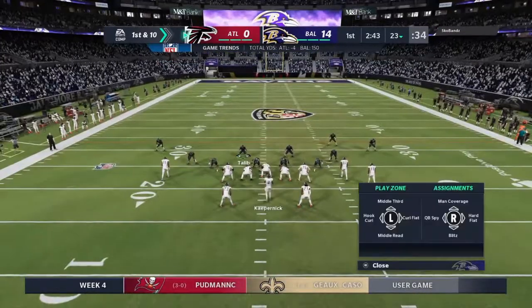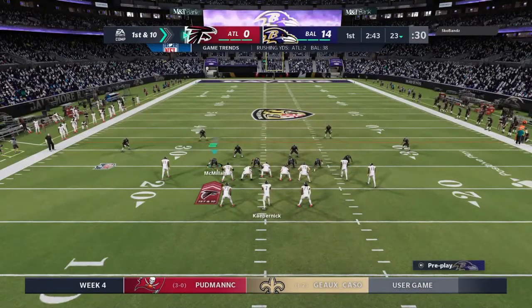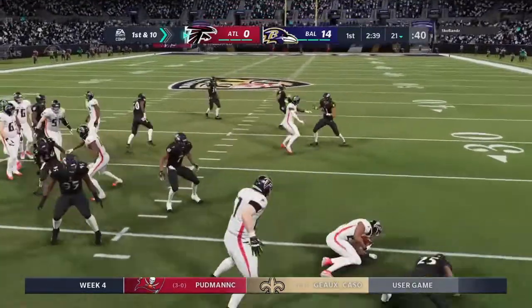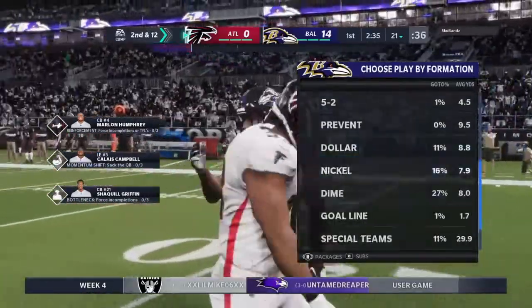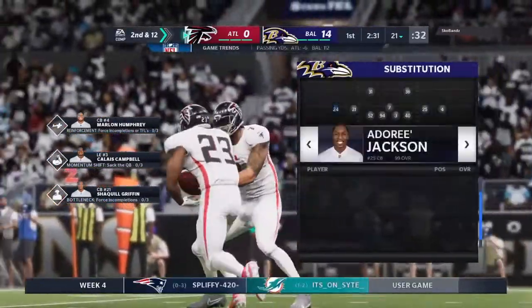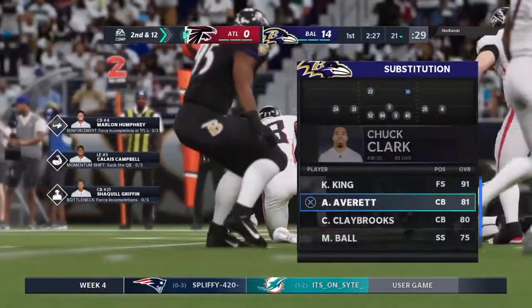About set to begin their next drive, the Falcons offense at the line. They've been outplayed early, no question. Down 14-0 already as they come up first and 10. And he is met quickly in the backfield. Down he goes, folded like a lawn chair. 2 yards the loss, second and 12. Brings up second and 12 at the 21-yard line.